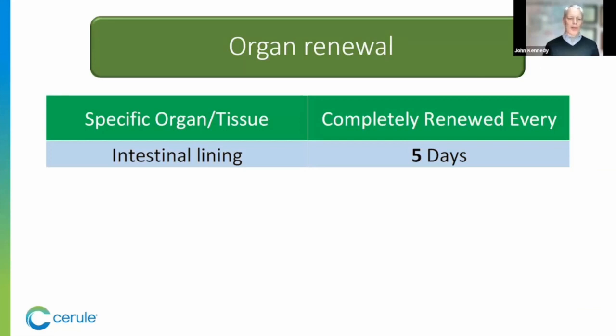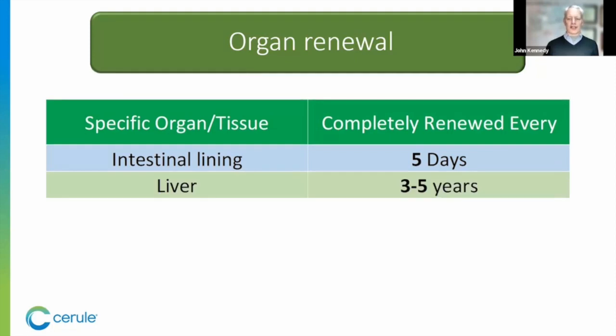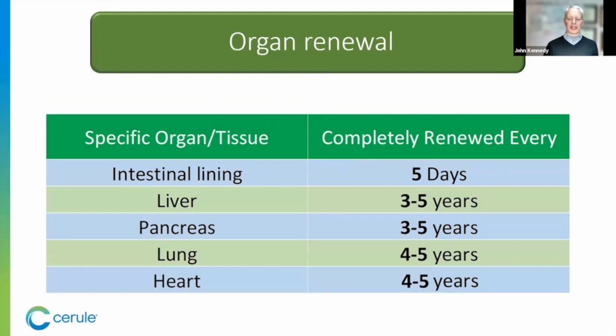For example, we have a new intestinal lining every 5 days. A new liver every 3 to 5 years, a new pancreas 3 to 5 years, and we get new lungs and new hearts every 4 to 5 years because we have cells dying off, and then we have cells that are coming out and replacing those dying cells with brand new cells. So as you can imagine, if those stem cells aren't working properly, then our body's ability to renew, regenerate, and keep ourselves healthy starts to decline as well.